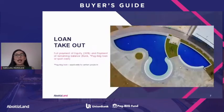Okay. Next, after the house completion, is the loan takeout. This means the full payment of the equity, meaning we've already settled 20%, and then payment of the remaining balance. It also depends. Some of the clients are paying through spot cash, for example. Others have 80% remaining balance. Others have 90% remaining balance. So whichever comes first, until the full payment is done, we can already start the loan takeout process. I'll quickly deep dive into the loan takeout process after this slide.